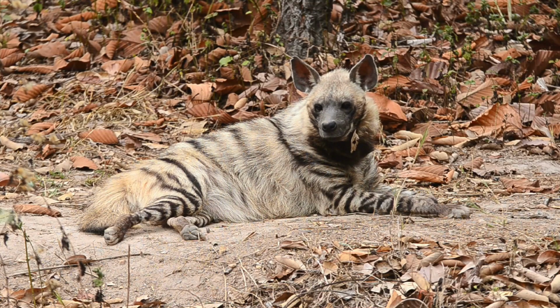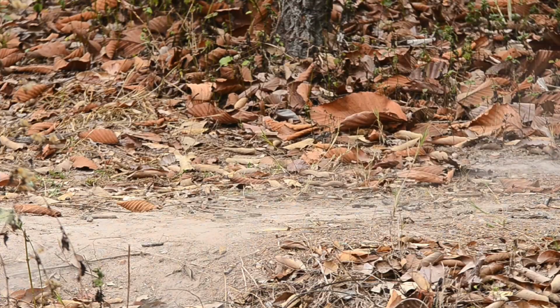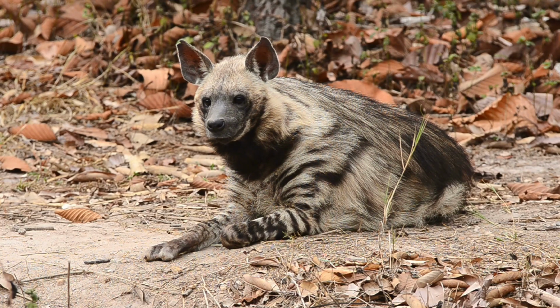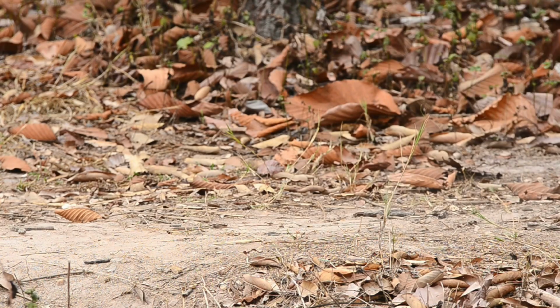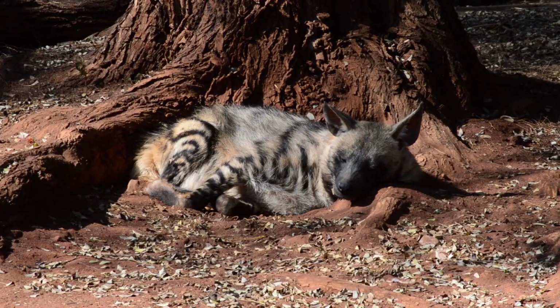Now let's see some facts about striped hyenas. Striped hyenas are a bit smaller than spotted hyenas. They have a broad head with dark eyes, a thick muzzle, and large, pointed ears. Their muzzle, ears, and throat are entirely black, but their coat can be golden yellow, brown, or gray with black stripes on the body and legs. A mane of long hair grows along the back.